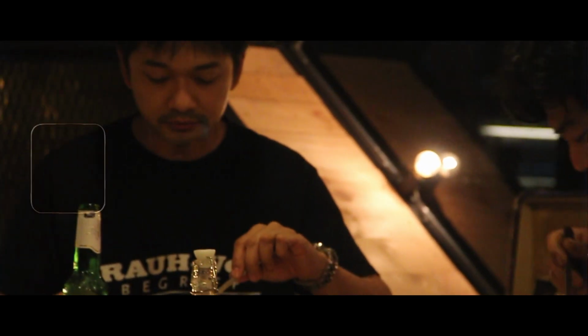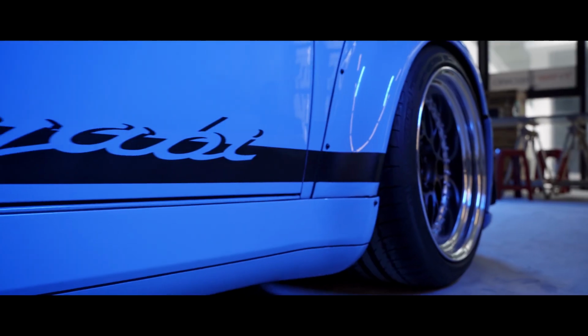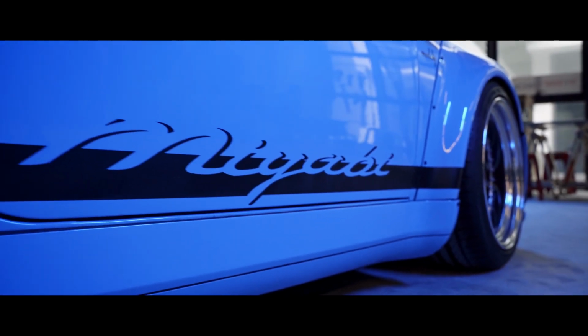So the story of the name, how it came up: we were having a late dinner, the last day of the build. He sat down, chilled a bit, he thought about it, and then finally, before he left, he messaged me. He said, "Your car, I will name this name, Miyabi." The meaning of this car's name: Heartbreaker.